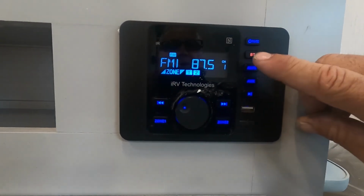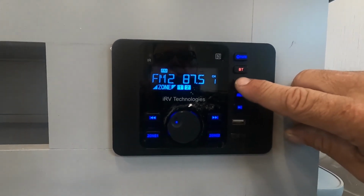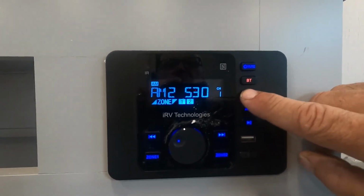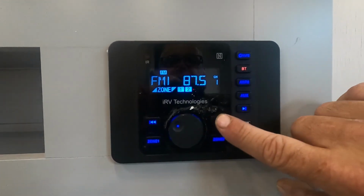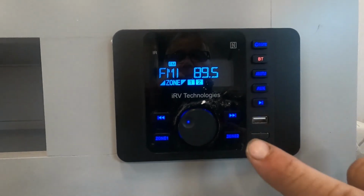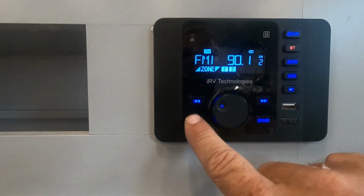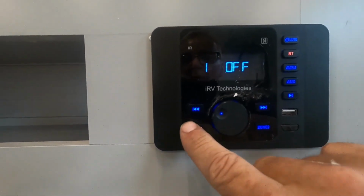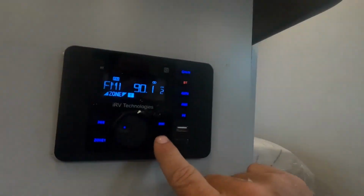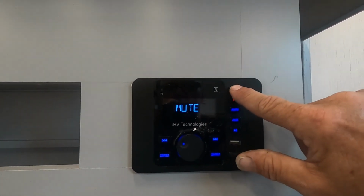So we have Bluetooth, AM, FM, auxiliary, 3 different FMs. So several preset channels you can set up. See if I can get anything to come in out here. Oh, there we go, I had something. So dual zone, indoors. 1 is outdoors, 2 is indoors. Here outdoors. You can mute it or hold it in to shut it off.